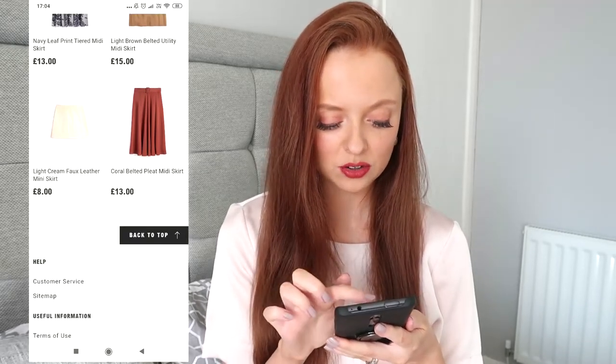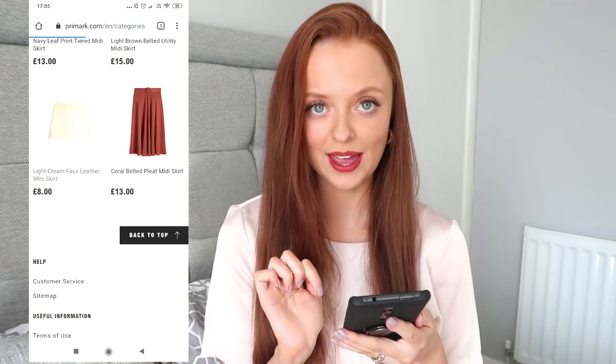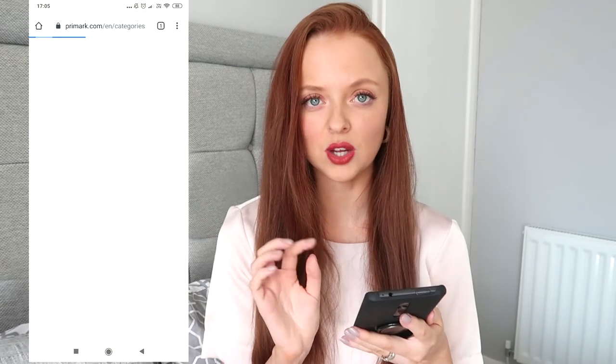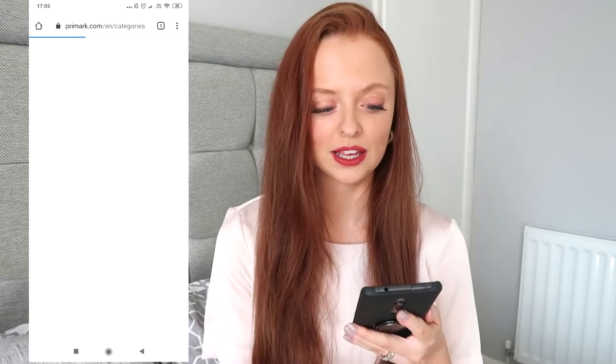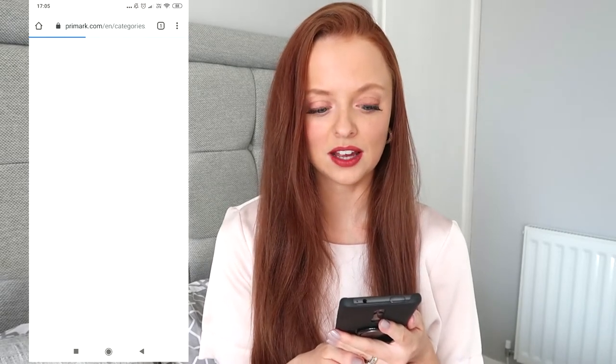Oh, they've got a light cream faux leather mini skirt. Oh, that looks really good for £8. I really want to get into wearing creams and neutrals. I've been seeing so many videos styling neutral outfits for spring. It's really inspired me. And I feel like this would look lovely in that collection.